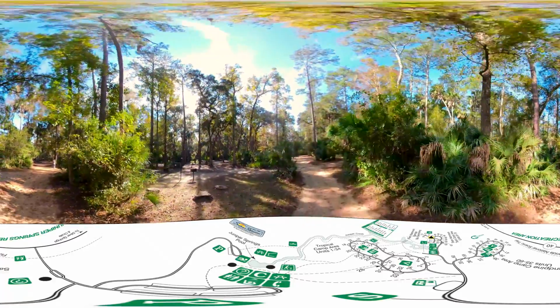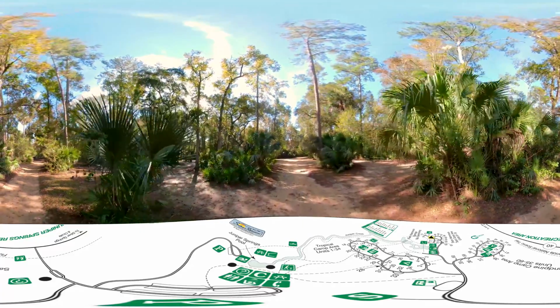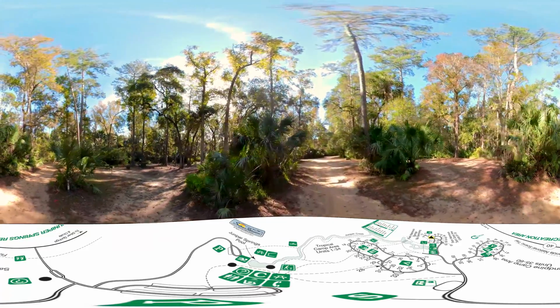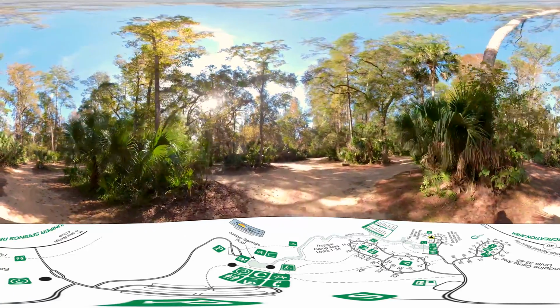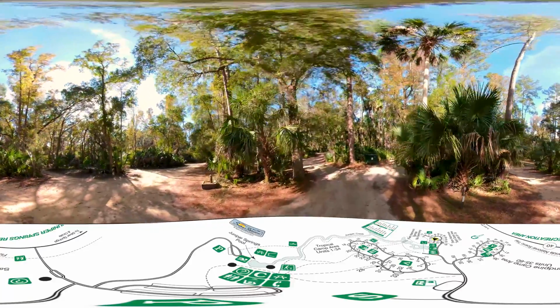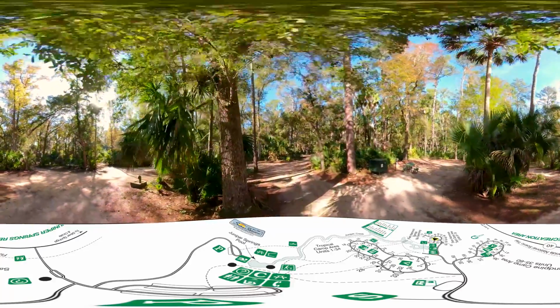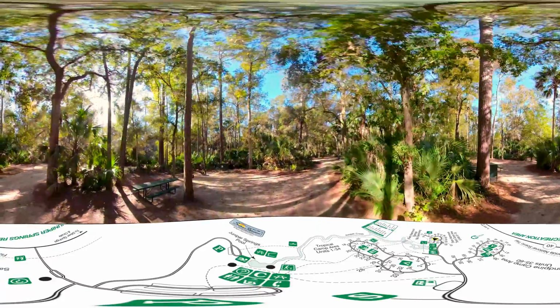As we make this right-hand turn, we'll be going by sites 75, 76, 77, 78, and then 79. This is a one-way road. It's a dead end, and then you come back out. It's a little bit more private camping in here, but it's also a little more narrow, so this area is better for tent campers and small vehicles.